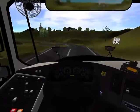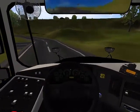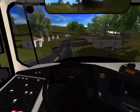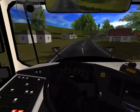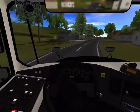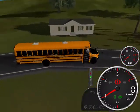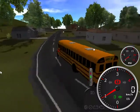This is a weird route that I'm running right now. This is route, let me look at my paper here. Route 55. Route 55 is really weird. I'm going to turn on my flashers. Okay, I might just press the red override button right there. I think I did.